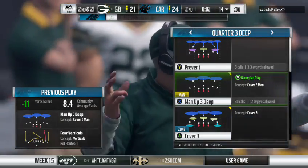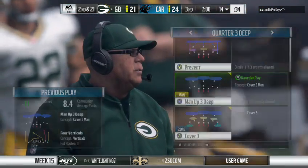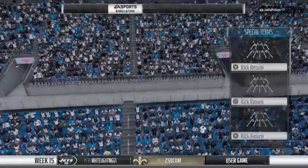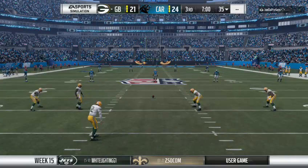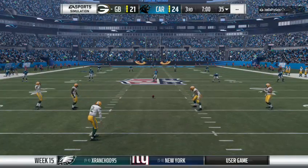Well, so much for setting the tone of the drive offensively. Giving up a big sack that loses that kind of yardage, not a great start. And apparently that's all, Larry. So much for the halftime report. We'll see in the postgame. We're ready to get to the third quarter.